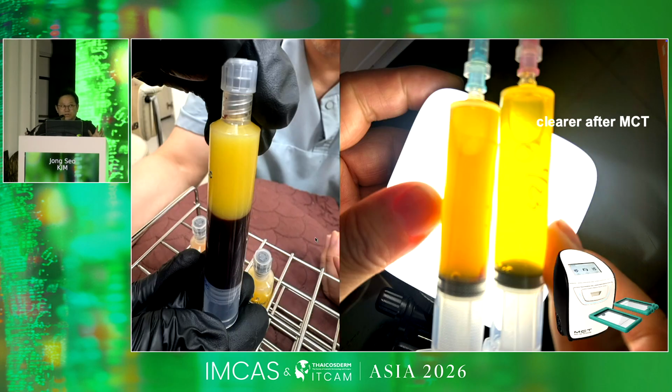So I'm now studying my patients. I did 30 patients for the MCT system evaluation, the blood test, and it will be published soon. On the left side is my own blood sample. It's very thick. It looks like soap because I have hyperlipidemia. But on the right side, the blood appeared more clear after the activated PRP IV treatment.